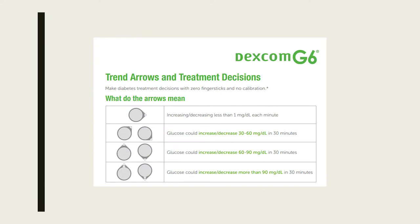I will try to highlight what are consistent features across the class. The alerts, the arrows that I'm about to show you are consistent features across the class. Alerts are not, arrows are. I'll point out which ones don't have alerts. So the trend arrows are one of the very significant advantages of having continuous glucose monitoring.